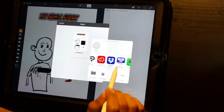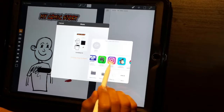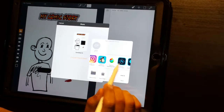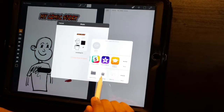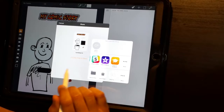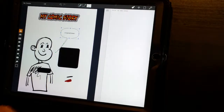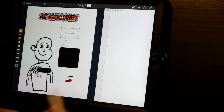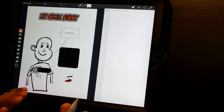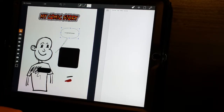Nice. Photo share, copy it to other apps like Creator Cloud Studio, Dropbox. You can send it to your Instagram, MailChimp, Photoshop, Slack, everything. All right. Save it to your file, or just save it as an image onto your photo file. Nice. So yeah, you have the option for social media. A whole lot of stuff. Yeah. So it's definitely good for your printing purposes, but it's definitely perfect and ample and professional for social media, online presence, content creation. It's a good machine for that.